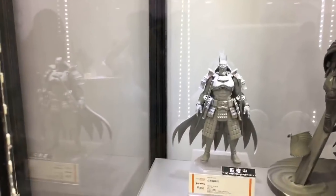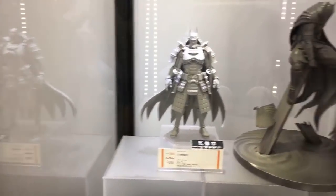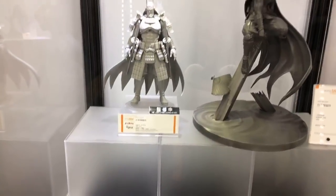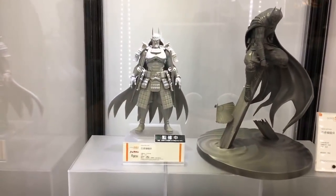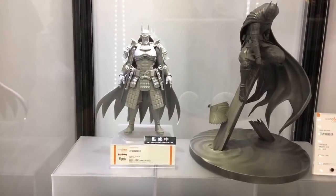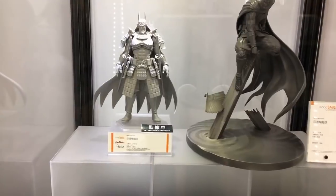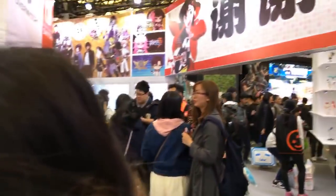Okay, this is the Samurai Batman. Okay, Batman again. Recently, I like Batman very much. You know what I mean? Batman is good for me. We are friends. This Samurai Batman is wonderful. Okay, go. Sorry.